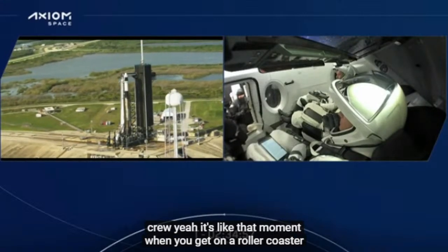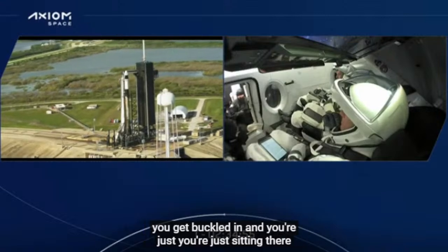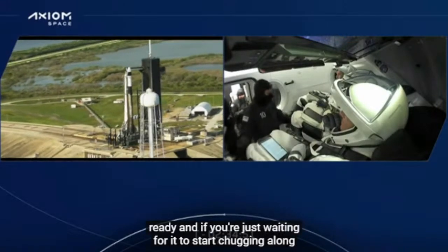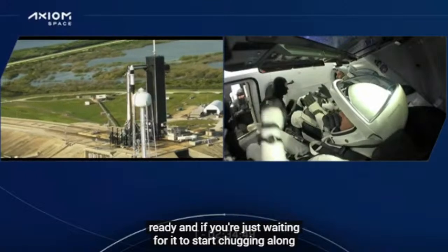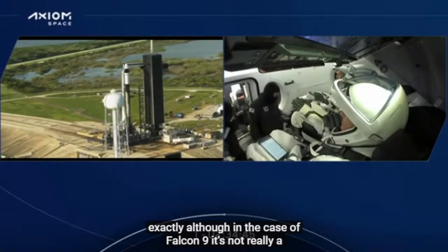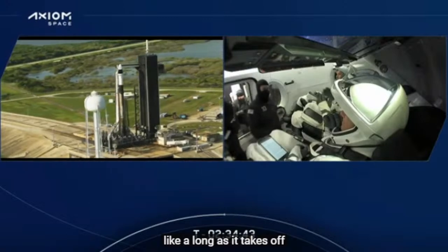Yep. It's like that moment when you get on a roller coaster, you get buckled in, and you're just sitting there, ready. And you're just waiting for it to start chugging along. Exactly. Although in the case of Falcon 9, it's not really a chug along. Yeah. It takes off.